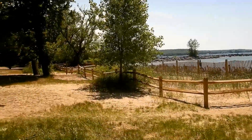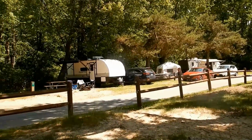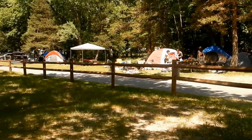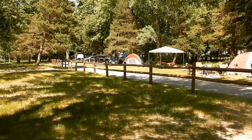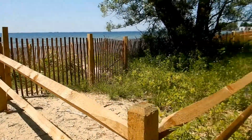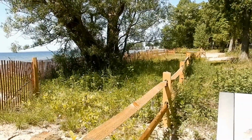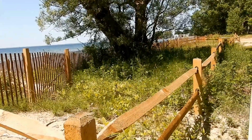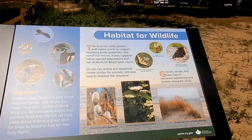And it is the weekend, and there are quite a bit of people here. All the primitive sites are full just about, maybe one or two, but a little surprised, but not really. Another reason for these fences here, it says all these grasses and things were planted to keep it kind of wild here to support native plants and migratory birds, butterflies, and other insects. And it kind of gives you the whole breakdown here on this sign.